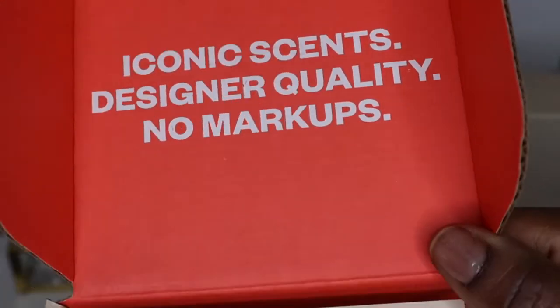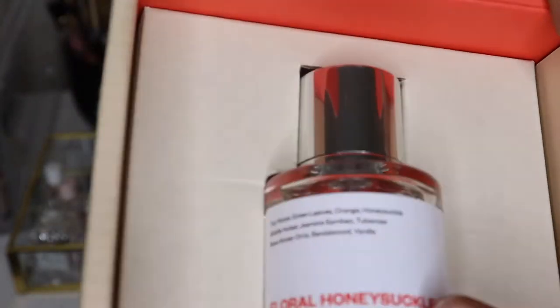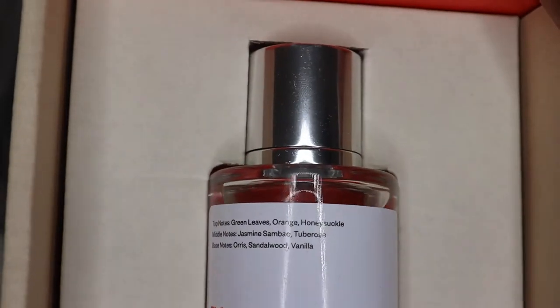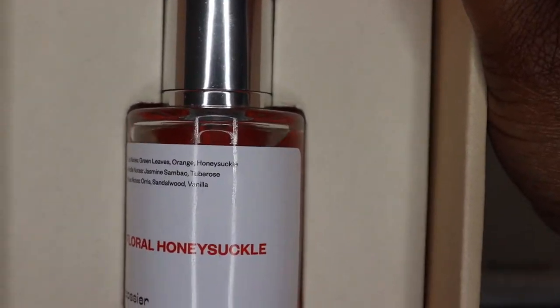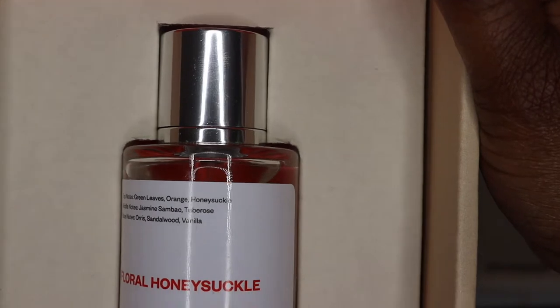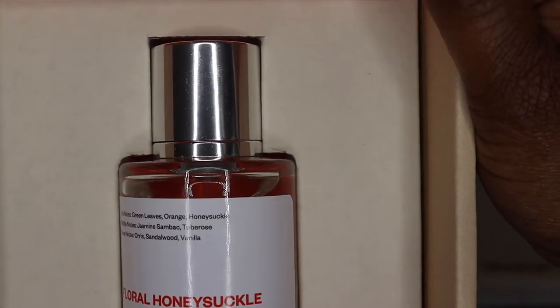They sent me two fragrances. So this one here, I think I may have worn this one once so far, so I can't speak on it, and I don't have the original scent. But this is the Dossier Floral Honeysuckle fragrance, and it's inspired by Gucci Bloom, which is one that I had smelled a long time ago, and I just never added it to my collection, so I was happy to be able to add it through Dossier.